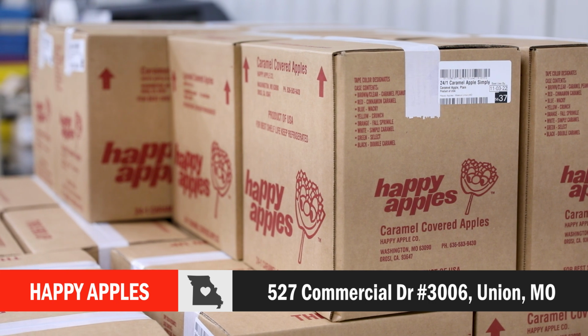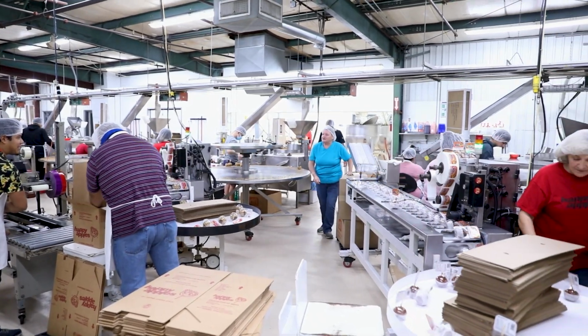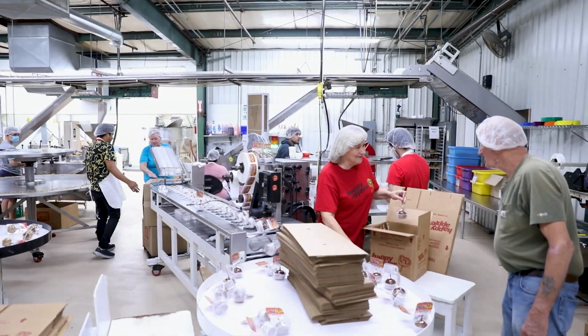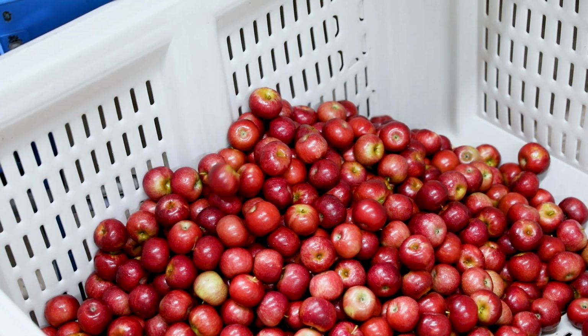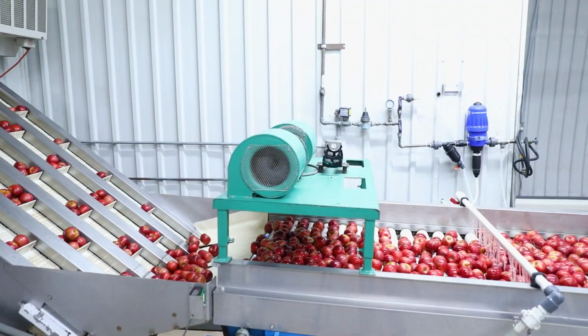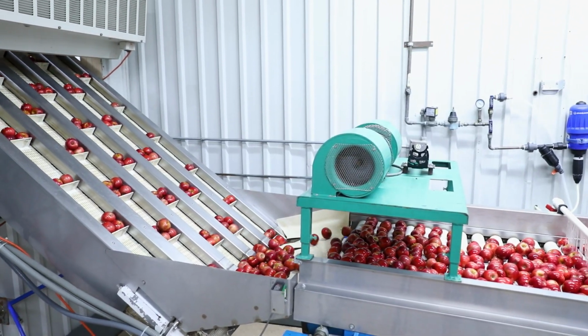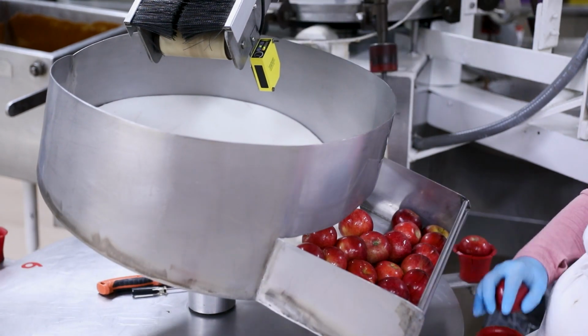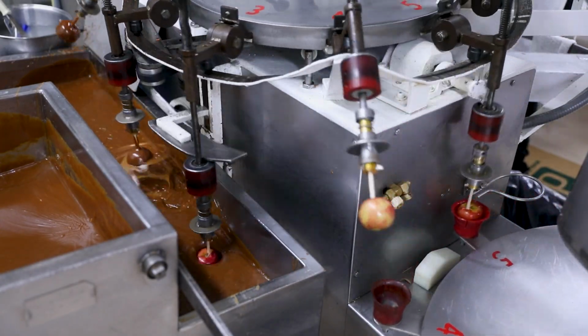We make about 350 apples a minute when all the machines are going and when the gourmet line is going. In Missouri, we use mostly Jonathan apples, and that's what we grow at our orchards in Marthasville. That's our main crop, the Jonathan apple. It's a nice crisp apple. It's got a tart flavor to it, and it mixes great with the caramel and the toppings that we put on it.